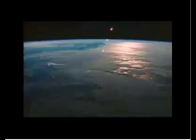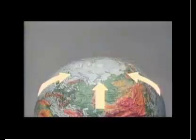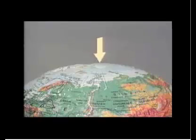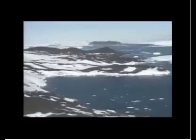A globe is a model or small copy of the Earth. Like the Earth, a globe is round. At the top of the globe, you can see the North Pole. The North Pole is the northernmost place on the Earth. At the opposite end of the globe is the South Pole. The South Pole is the southernmost place on the Earth.